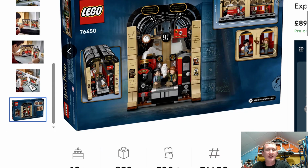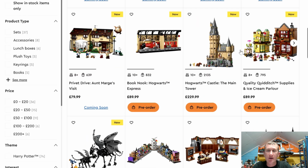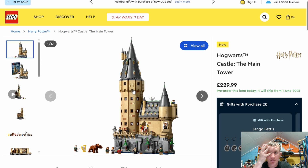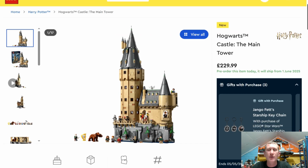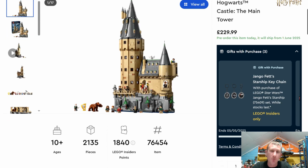Now, moving on to the last couple. So we have got a few more to go for. Now, I could spend ages on this one. Check out the last Harry Potter uploads. I went into massive detail on this one, so I'm not going to do that again. But it is the main tower for £229.99. It will ship on the 1st of June. It's available for pre-order. It is 2,135 pieces, and you get 1,840 points. And just a reminder, it's 800 points per £5 that you get back.